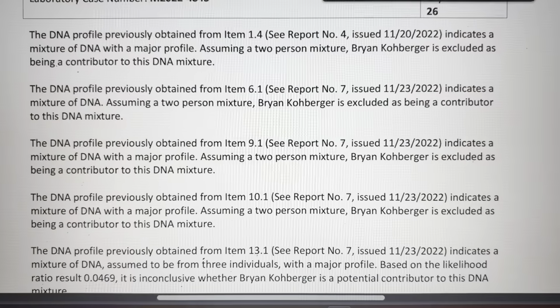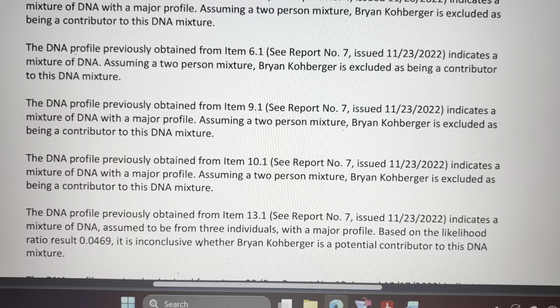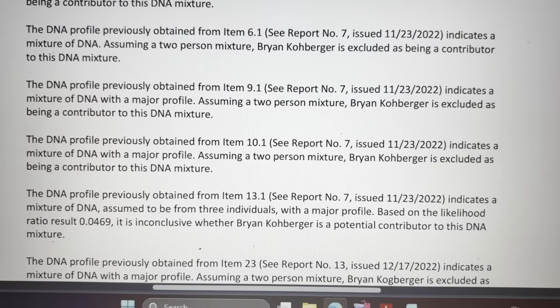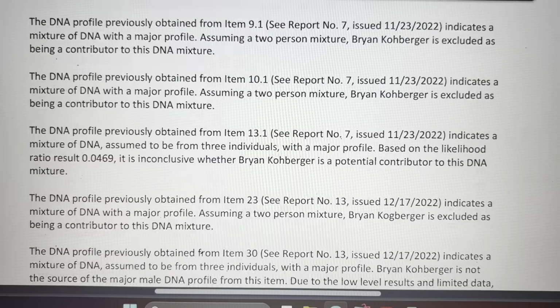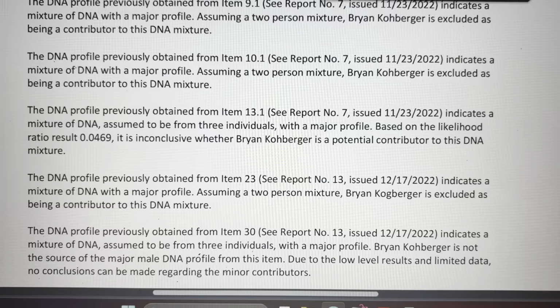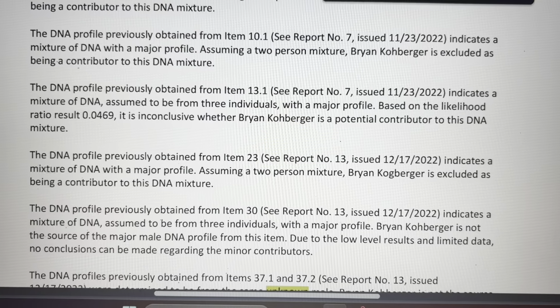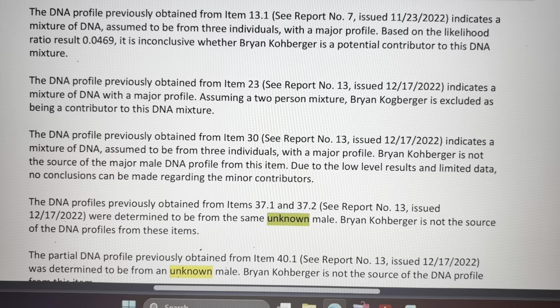On the victims, on the walls, on the glove, under their nails, on the handrail, on the half wall, on the kitchen window, on the blood, in the cigarette butt behind the couch in the backyard, Bryan was excluded as the source of all of that DNA. DNA at a crime scene, guys, is evidence. It's all the evidence you're ever going to get.